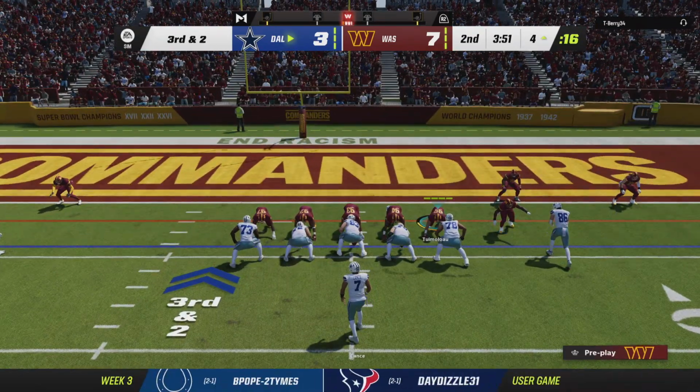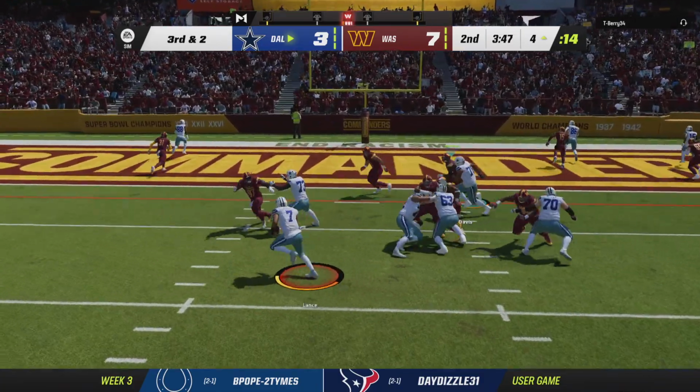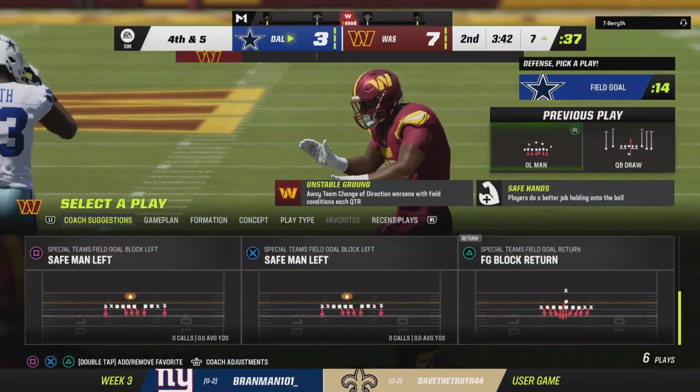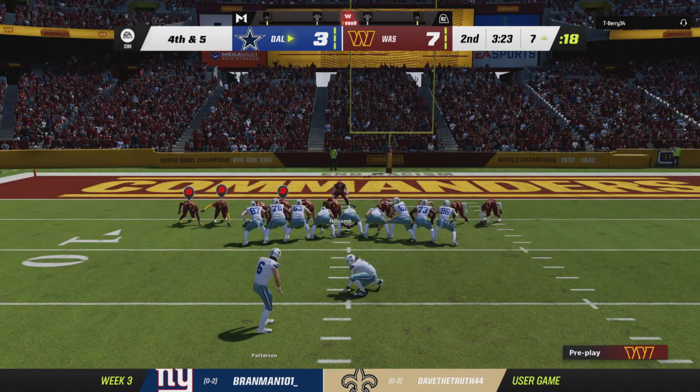Trying to keep the drive going here. This is play number seven on third and two. And he goes backwards on this one, losing yardage to the seven. Not at all what they envisioned on third down, 3 yards in the wrong direction.